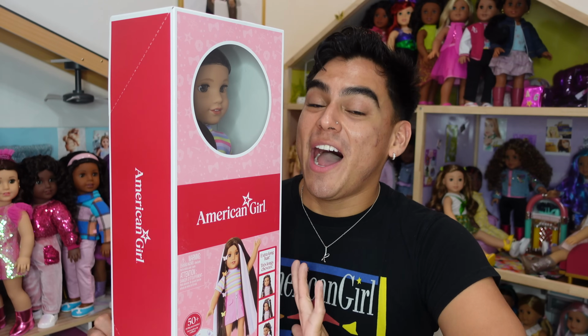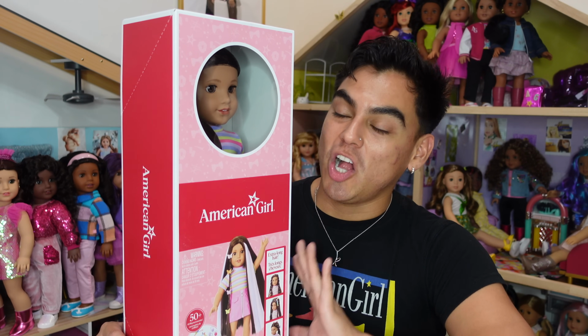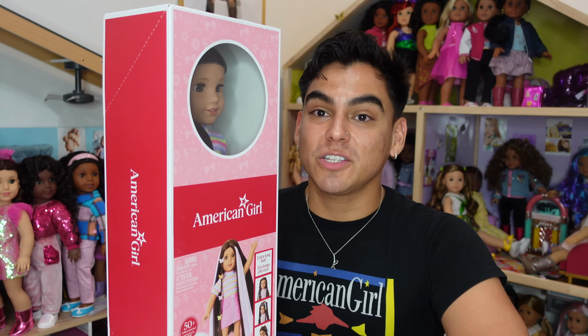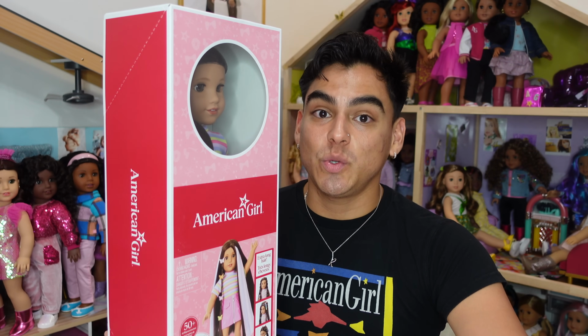Hi you guys, I'm so excited because I have number 134, the brand new Truly Me Long Hair Looks doll, here in my possession. This is the Josefina one. I went to the American Girl store. It rained, so pardon my appearance if I look a little bit crazy, but I want to get these videos out to you guys as soon as possible.